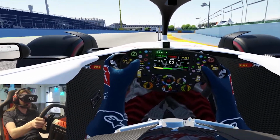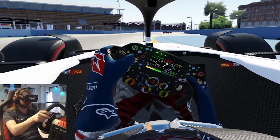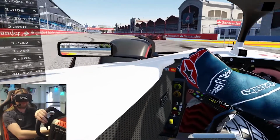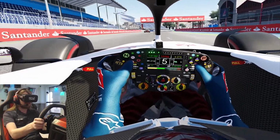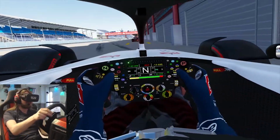Use the DRS, follow that Ferrari. And then you actually want to shut off the DRS. So you want to go as fast as you can through that second to last final right-hander. Quarter of a second quicker. I'm still P4.